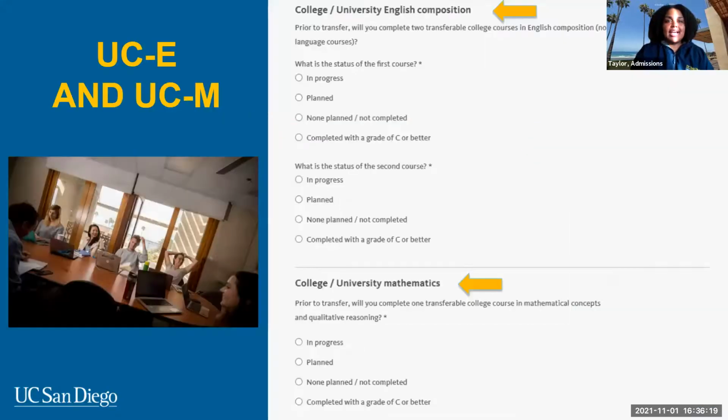And so going on to our next slide here. I'm just going to go over a little bit of information about selecting your UCE and UCM. As I'm sure many of you are aware, as part of the 7-course pattern, you're going to need to complete 2 transferable English composition courses and 1 transferable mathematics course. This is a section of the application where you're going to indicate the completion status of each of these requirements. Do keep in mind, all transfer applicants will have until the end of the spring term prior to transferring to complete your admission requirements. So you will have until the end of spring 2022 to finish your 7-course pattern.